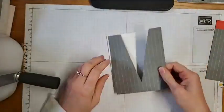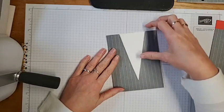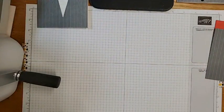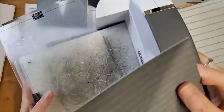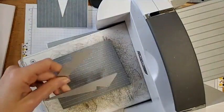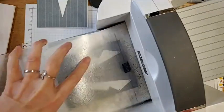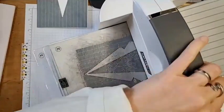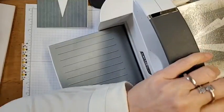I don't want to attach this to my card yet because we want the little tie to tuck underneath it. So if I adhered this to my card, I wouldn't be able to tuck the end of the tie in there. So I'm just gonna put that aside. That's one of the pieces I need. Next up, I need the collar piece. So I'm gonna grab my Stampin' Cut and Emboss again, and we're gonna grab the collar element, and we're gonna put that down on here, and we will cut this out too. Okay, so let me just get this in here and roll that through, and then we can have the collar piece.